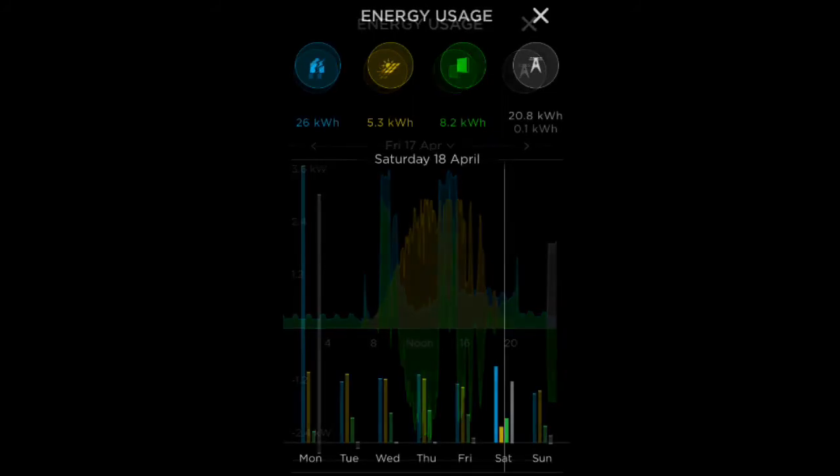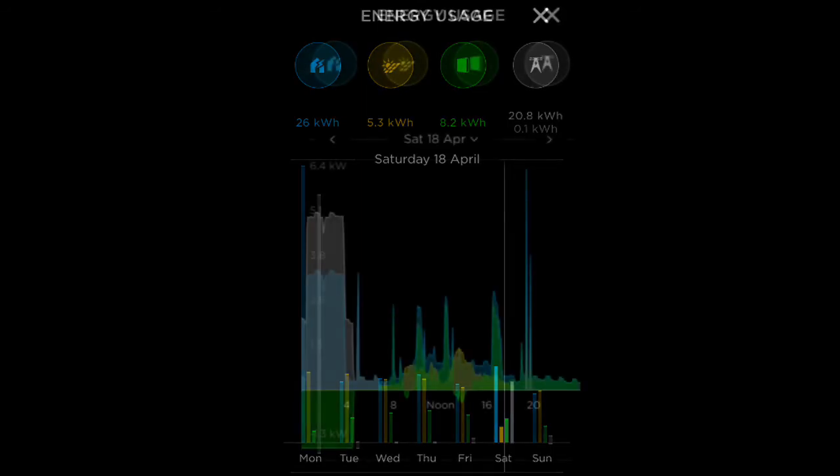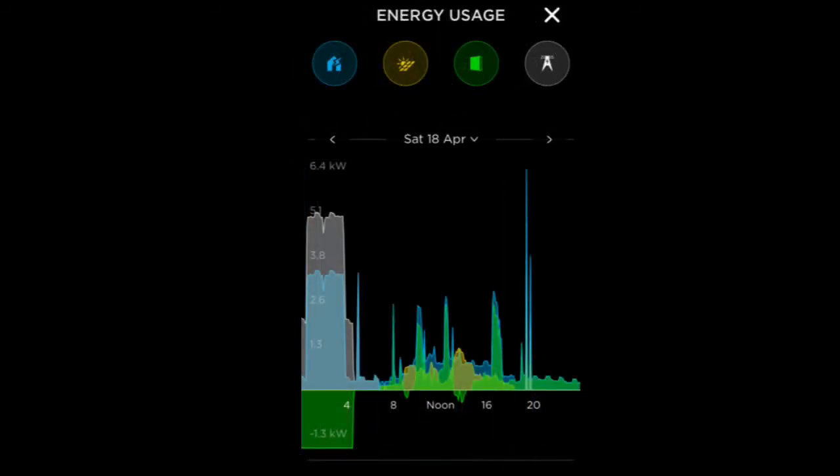On Saturday, the weather forecast was very poor, so we pulled 20.8 kilowatt hours in the early hours of the morning when the energy was cheap. It wasn't free, but it was very, very cheap, and we sent 0.1 kilowatt hours back into the grid. We got 8.2 kilowatt hours from the Powerwall, and we only produced 5.3 kilowatt hours from the solar. The home usage was 26 kilowatt hours for the day. However, because we pulled 20.8 kilowatt hours from the grid at a very cheap rate, we still had a very high state of charge on the battery by the end of the Saturday.